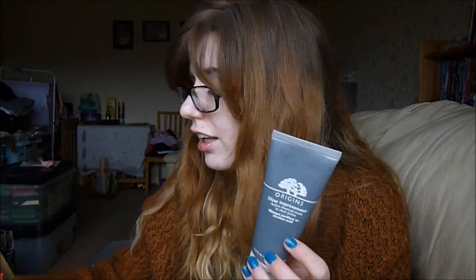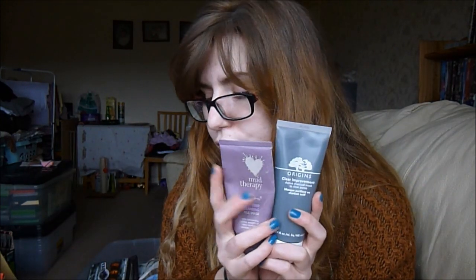And again, you have the Origins Clear Improvement charcoal mask, the clear pores. This unfortunately doesn't work as well as this for me. It's really nice. It gives a really nice deep clean, but I can only use this for about 10 minutes before it starts to like tingle a little on the skin. So those are really good ones.